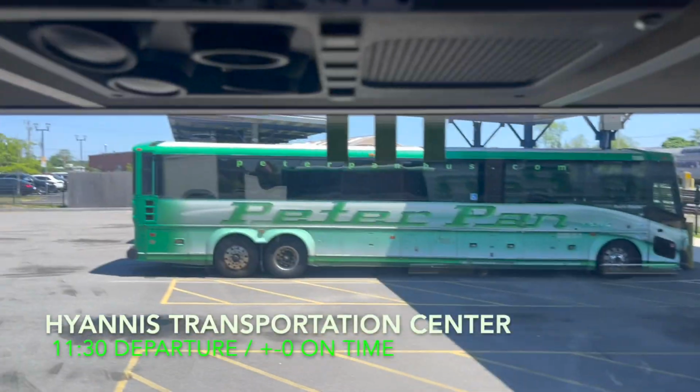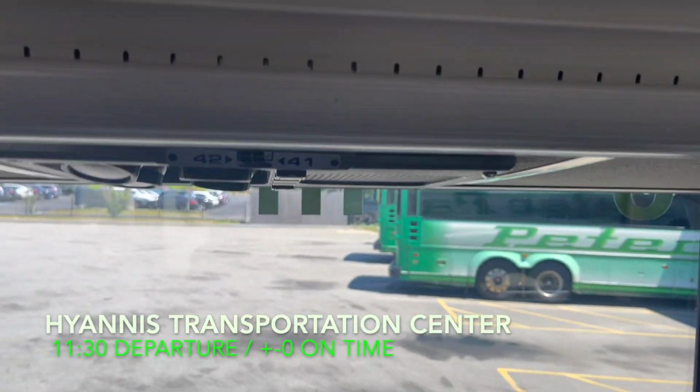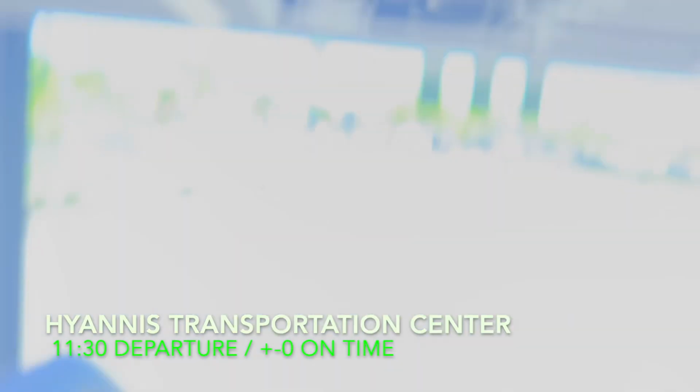We soon depart bang on time at 11:30, as I'm trying to put my bag up. There we go. First up, me and my friend ate and talked before switching sides at the first true stop of this bus, that being Harwich.